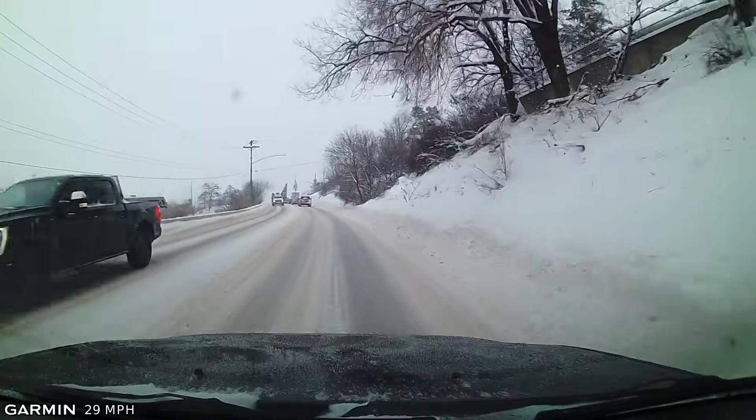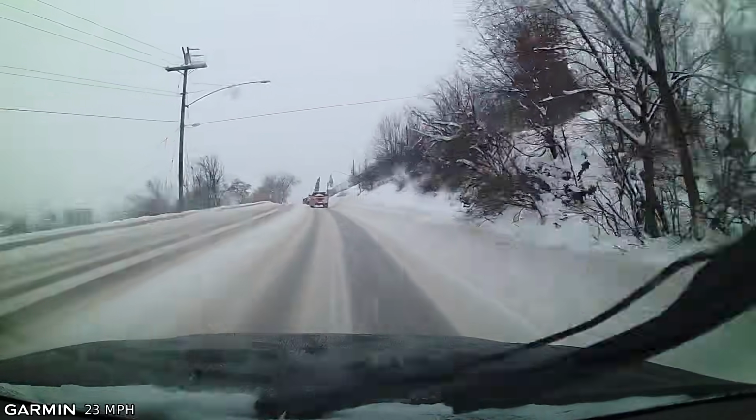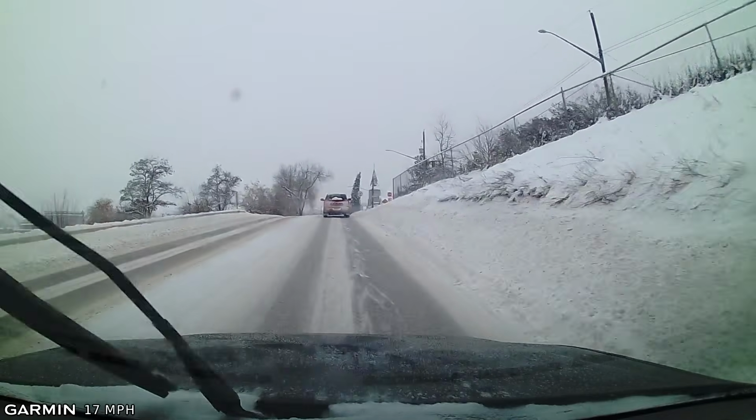Again, situational awareness. And the little tractor that could is holding up traffic now, going up the hill. And I don't need to apply the brake here. I just take my foot off the throttle and slow down and keep my distance behind the vehicles here.